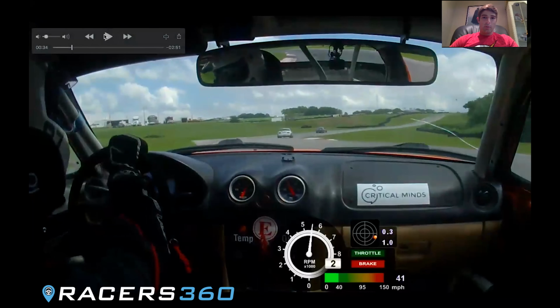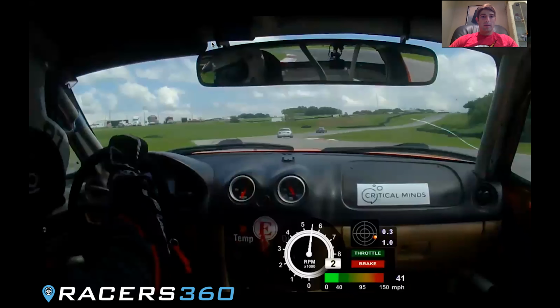Keep it tight, open it up, and that's what it should look like here. That gives you a good exit. In a momentum car, it's fine if it washes out a little bit. You can trim a bit of this curb up ahead if need be, but if not, I wouldn't recommend using it if you don't have to. But you can run over it, and especially in a momentum car, it probably won't upset the car too much.